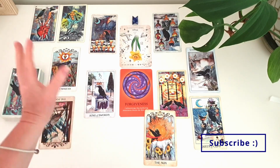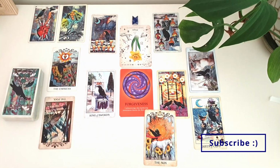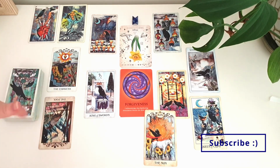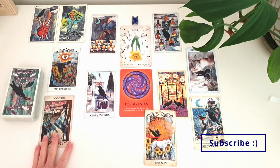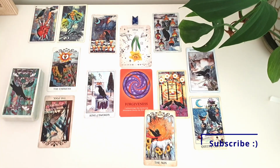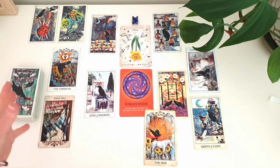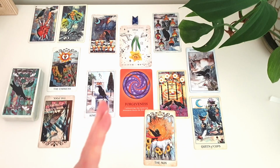The Empress here, this is that mothering energy, and perhaps some of this stuff may relate to that for you. Perhaps the Empress is coming in here as gratitude, abundance, but it also could be that mother figure. We do have quite a lot of single energies going on here. It could be related to families. It could be a relationship. You know what I mean? There's a lot of things here, because this is a group reading, that this could relate to. So take what resonates for you.